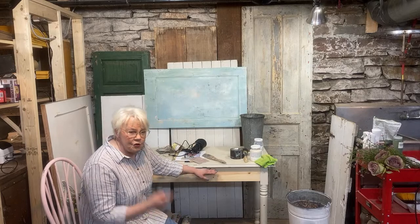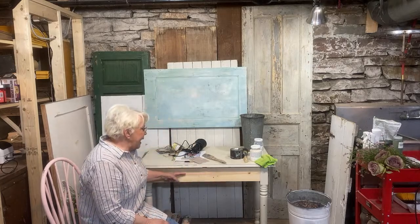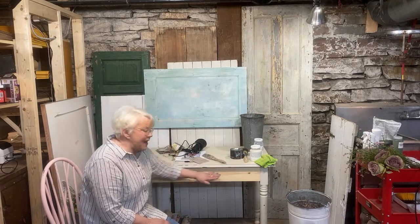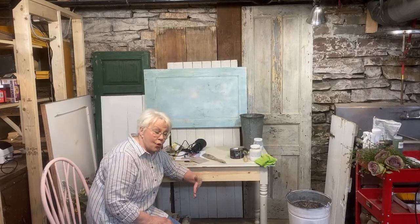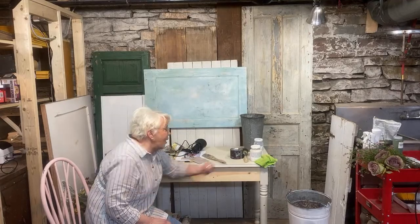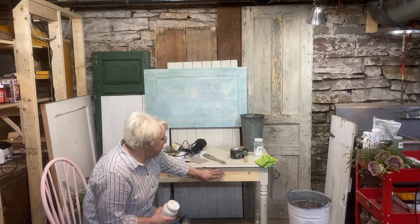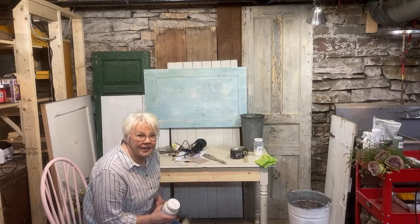So you can see here what JR did, and if you can picture this in your mind, it would have had a piece here, this would be cut out, and then it would have a wooden arm that swings out to support the leaf. So what I did is have him, I didn't do it, he did it, he just filled that in with a piece of wood to give this a more cohesive look.